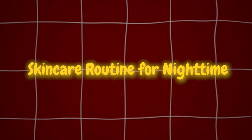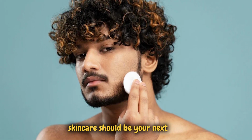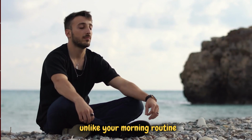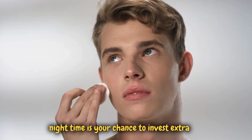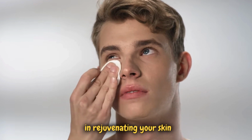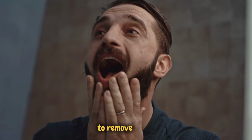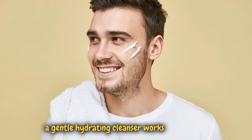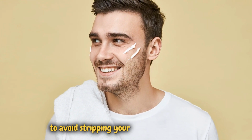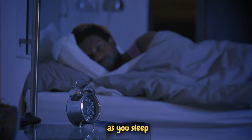Skincare routine for nighttime. As you settle into your night routine, skincare should be your next focus. Unlike your morning routine, when you're often rushed, nighttime is your chance to invest extra time in rejuvenating your skin. The first step in your evening routine is washing your face thoroughly to remove dirt, oil, sweat, and any leftover sunscreen. A gentle, hydrating cleanser works best at night to avoid stripping your skin of its natural oils, which are important for maintaining moisture as you sleep.